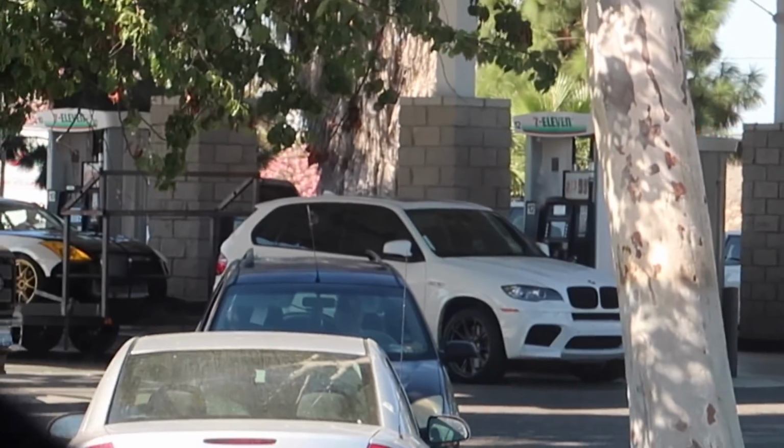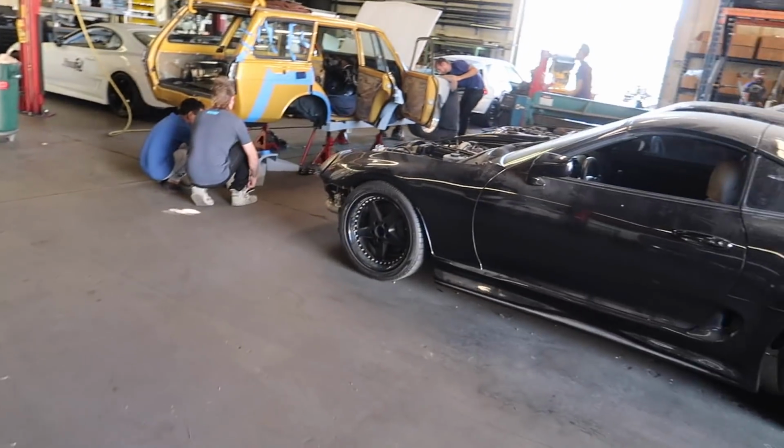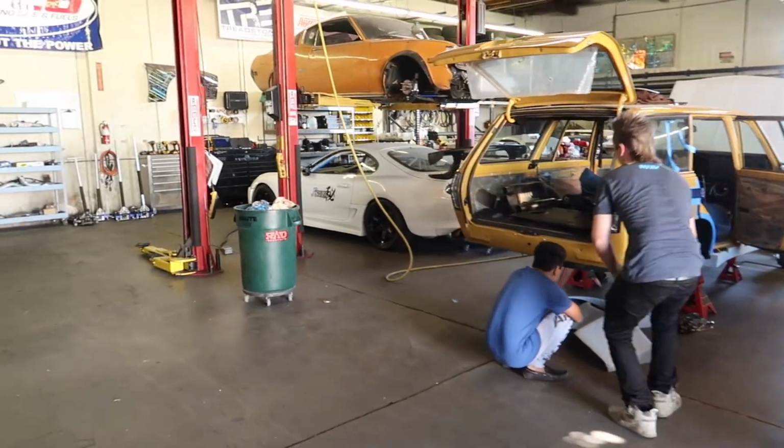Okay, I just got to Dan's shop. It's called Rad Industries. Some of you will be familiar with it. Here's his Supra that you guys just saw in that clip I showed you earlier. There are so many cool things in the shop right now. I'll probably poke around and show you guys some of it.